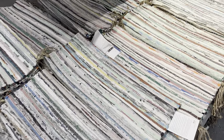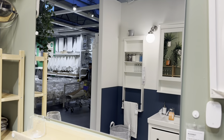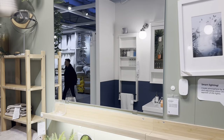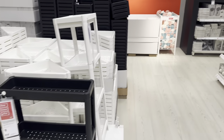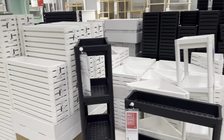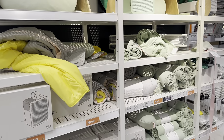Like, this was really nice. I really like this. Not something that I'd have in my home because I just can't style anything with patterns or color, but definitely something that I like. So that was the bathroom mirror that we had, and that came down. I'm pretty sure that was the exact same one, but we have to pick it up from the warehouse on the way out almost.